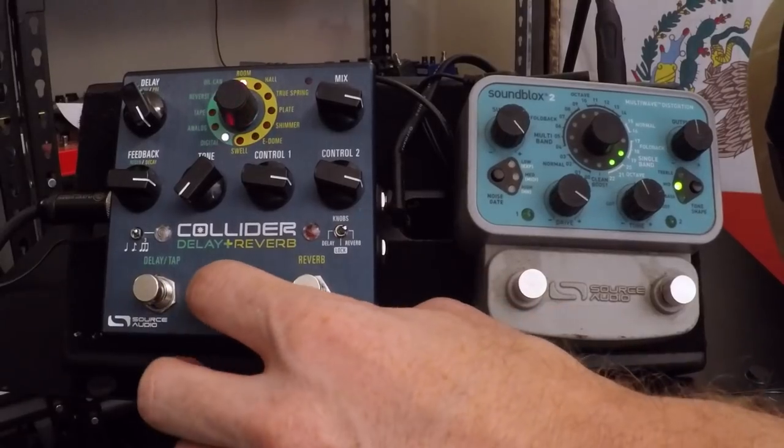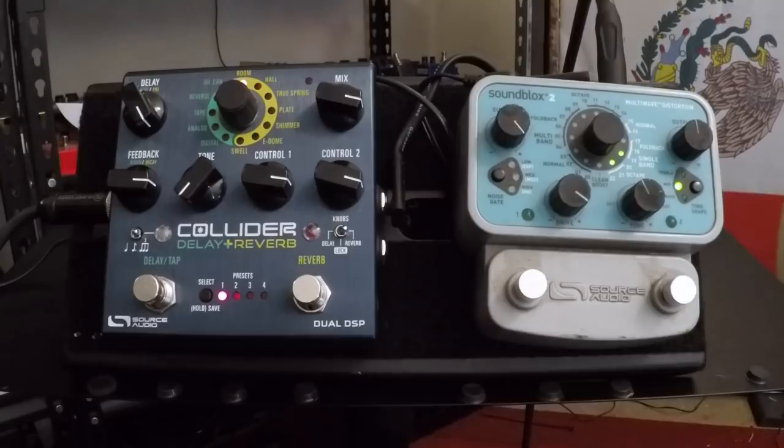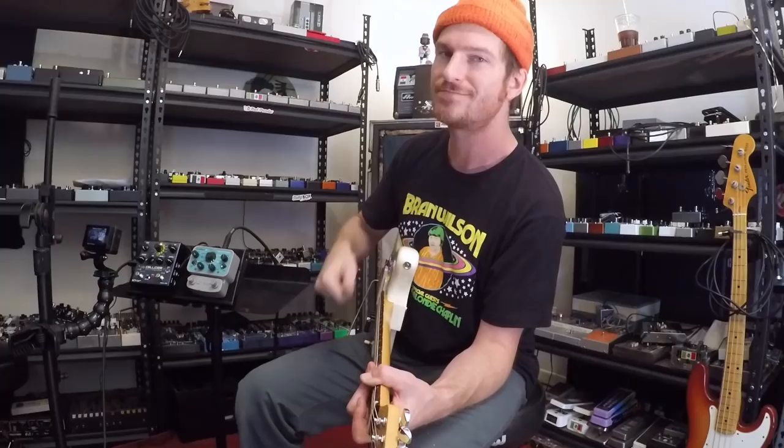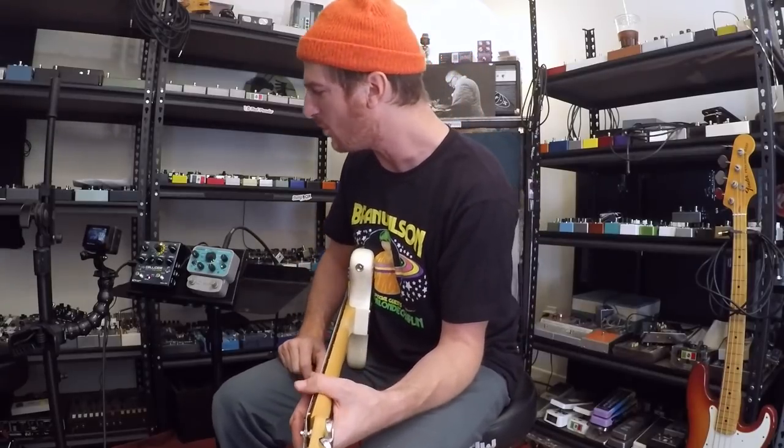All right. So just like on all this format with Source Audio stuff, you got your presets, four different presets. But actually, when you're saving a preset, you're saving the delay side and you're saving the reverb side. So it's four delay presets, four reverb presets. Okay. And then I think you could even expand that maybe to eight. Yeah, you have to go into the app. You can make it to where there's eight on the actual device, and then if you use a MIDI device, like 128. Got it. My man did his homework more than I did.